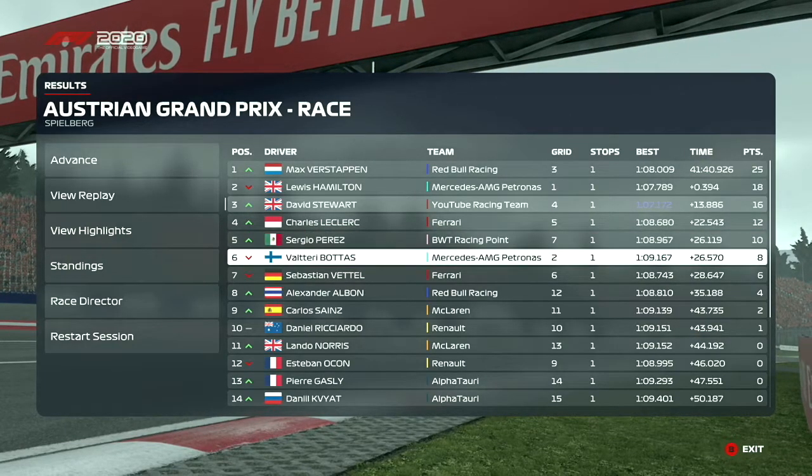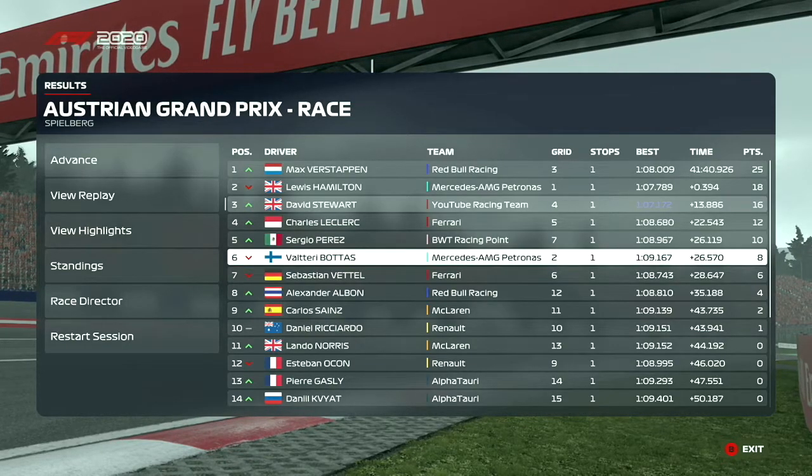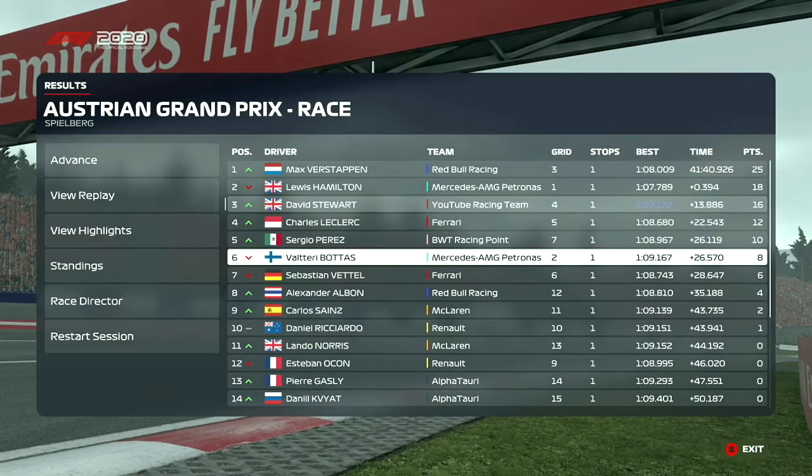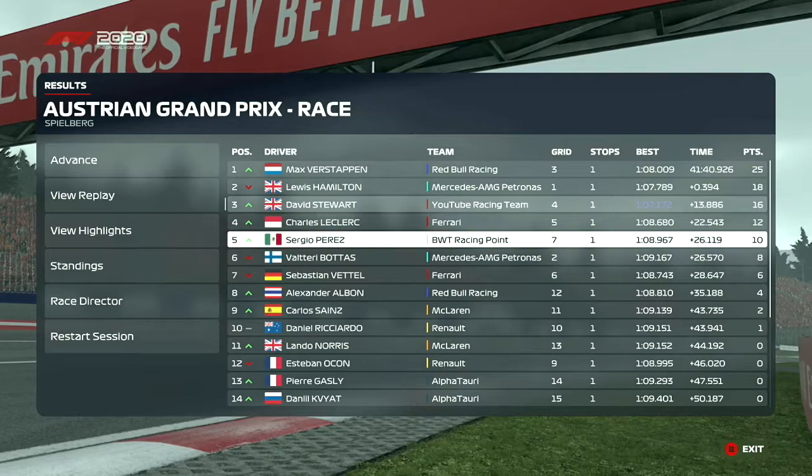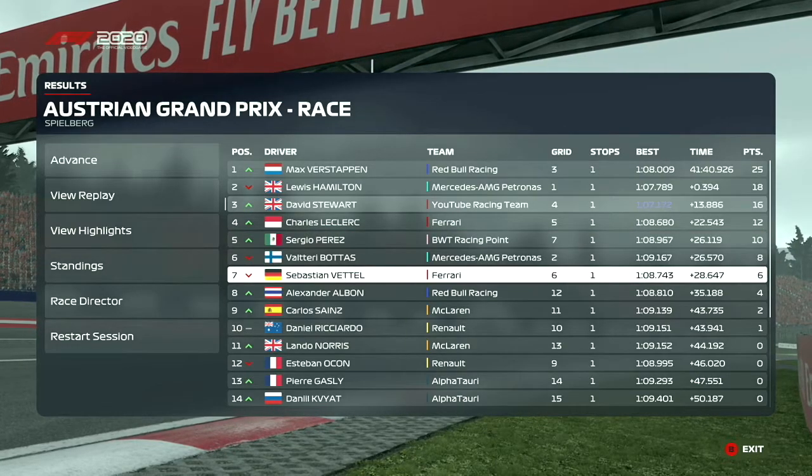Bottas gets sixth, he was right on Perez, probably pressuring him the whole way. Maybe defending against him was why Perez wasn't faster and closing down Leclerc. Vettel gets seventh. I mean, Perez started seventh, so he's cleared both Bottas and Vettel in that race. So he hasn't done a bad job at all.